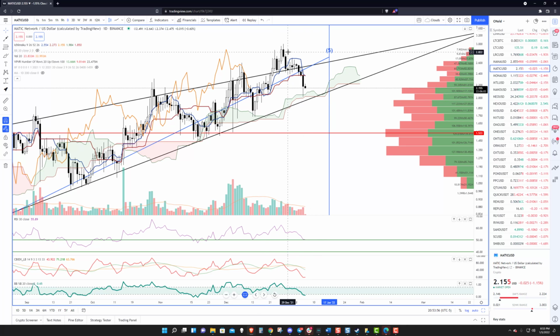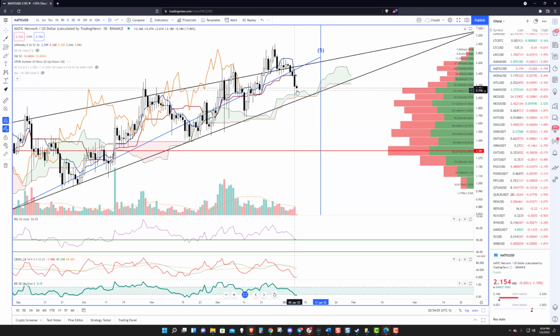And it looked like we were going to stay above it at the very end of December, in between Christmas and New Year. It looked like this was going to hold. And of course, we fell back down into it. Now we're below the Tenkan-sen and the Kijun-sen, looking a little weak here all across the board.